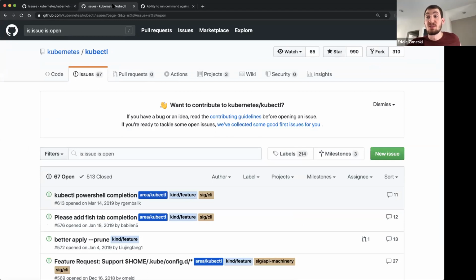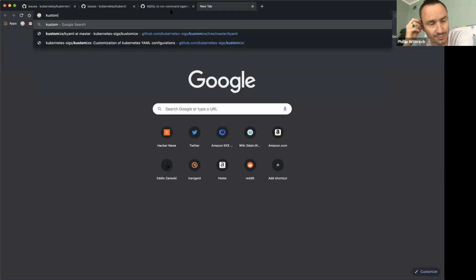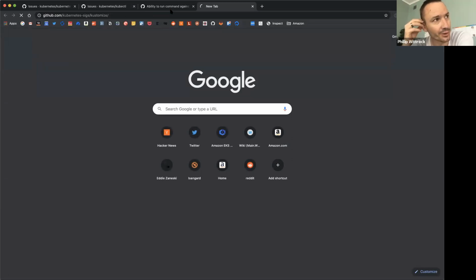SIG API Machinery also meets twice a week. So I know that one. But I'm not sure I'm ready for that much of a commitment yet. Yeah, I think it makes sense to go through and assign PRs. We don't need to review them the way we review the bugs, but just make sure that someone is assigned to each one. Just like for Kustomize, that should be pretty manageable, because the PR count isn't super high and they're all in one repo.